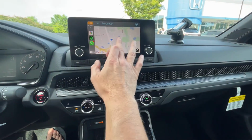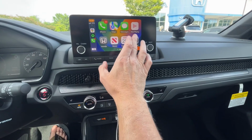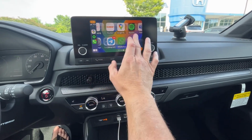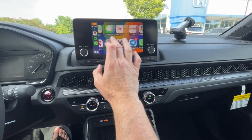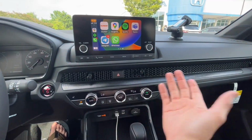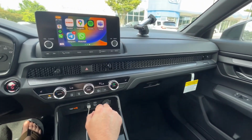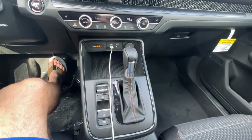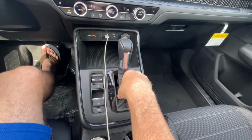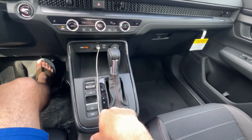And you can see that screen resolution is really quite good. So this is with the Apple CarPlay. It is wired, unfortunately. So you don't have wireless Android Auto or Apple CarPlay, but you can see it's quick to touch. You know, it's got everything that you need, just as long as you have a good wire, I guess. The shift placement, I do like that this is a more traditional shifter and it doesn't have those silly buttons. So thank you, Honda, for bringing that back.